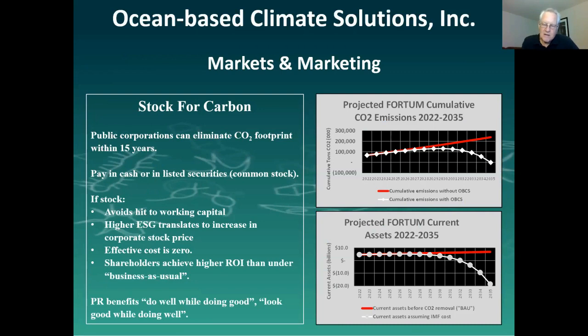The European utility. Its emissions under business as usual without our technology will go off the chart, over 200 million tons by the end of the year. And with our technology, they'll become net negative by 2035.